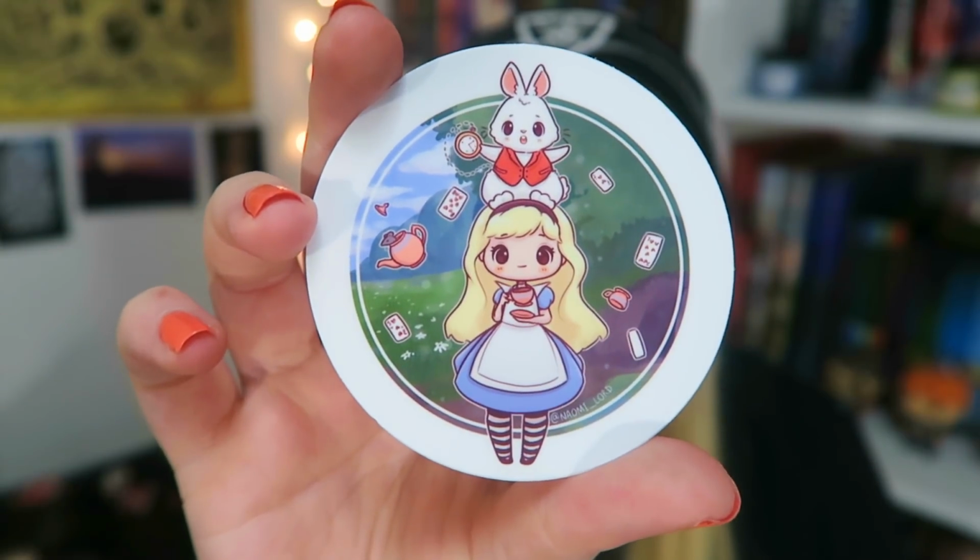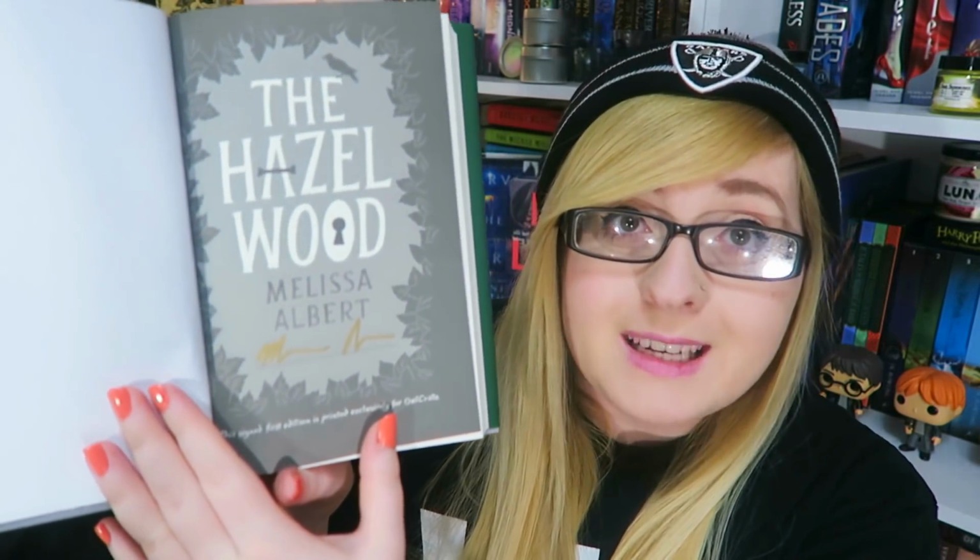There's what that looks like. And then we have the book, which is The Hazelwood by Melissa Albert. Whoops. So here is the exclusive Owl Crates cover, which is totally different. The original cover is black with the golden filigree design, and this is green. It kind of reminds me of a leprechaun. Are there leprechauns in this story? There better be because of this cover. Ooh, look at the end papers. Super fancy. And then here's the naked hardback. There's a little weird looking design down here. It'll be signed by yo girl.